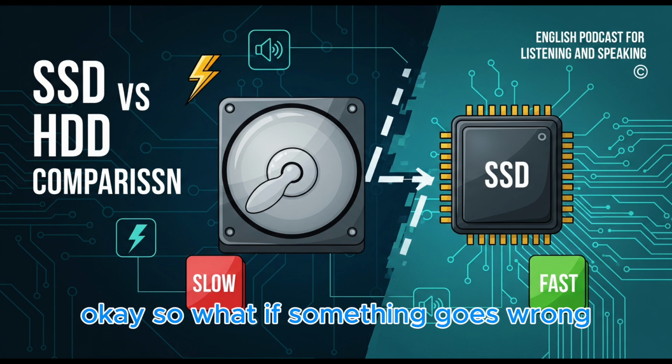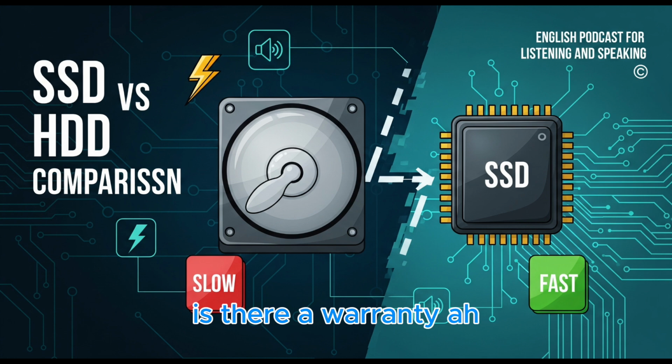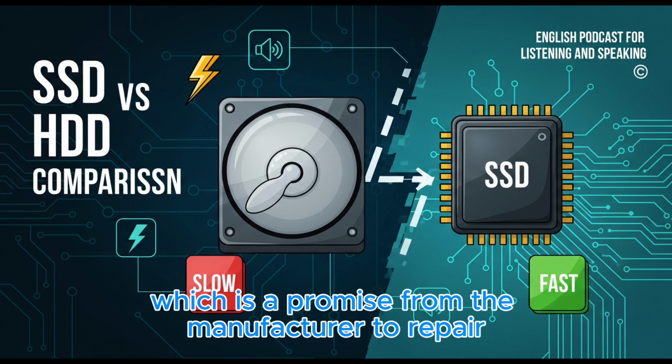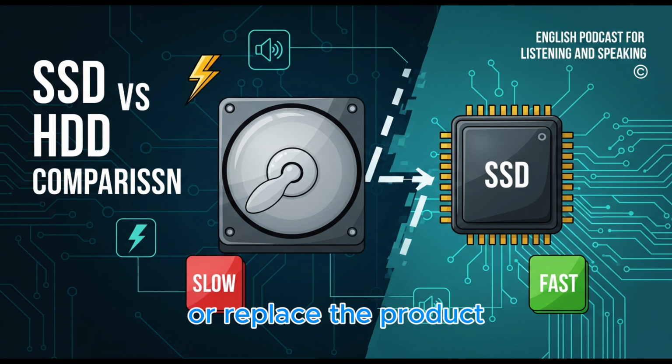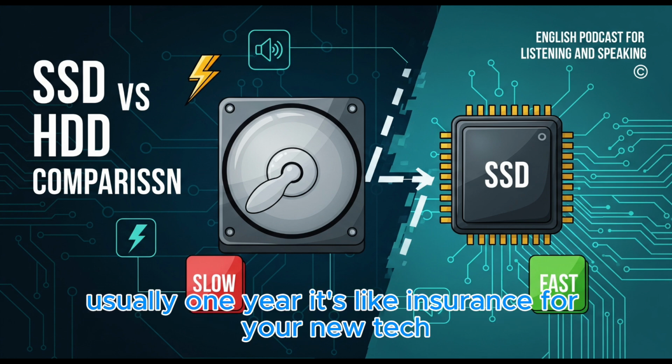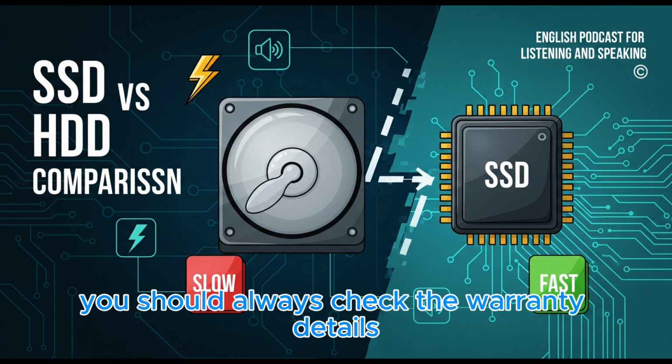Okay, so what if something goes wrong? Is there a warranty? Ah, the warranty. Yes, most new computers come with a warranty, which is a promise from the manufacturer to repair or replace the product if it has defects within a certain period, usually 1 year. It's like insurance for your new tech. You should always check the warranty details.